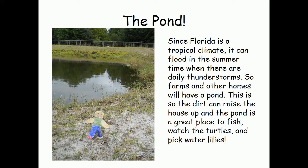The pond. Since Florida is a tropical climate, it can flood in the summertime when there are daily thunderstorms. So farms and other homes will have a pond. This is so the dirt can raise the house up, and the pond is a great place to fish, watch the turtles, and pick water lilies.